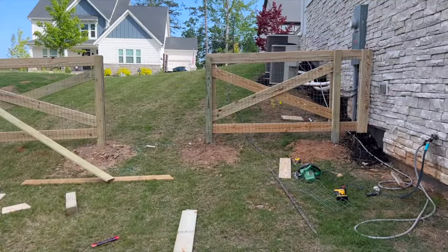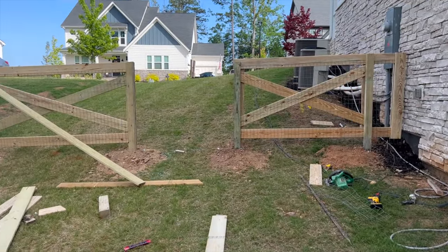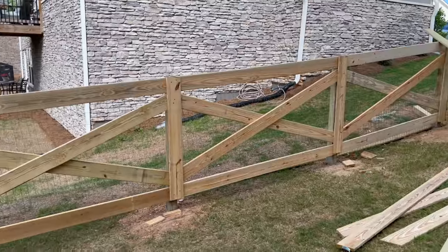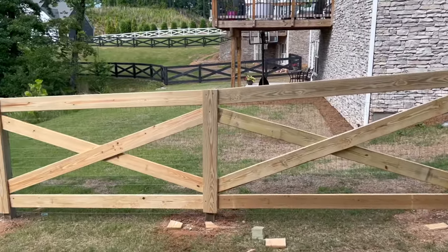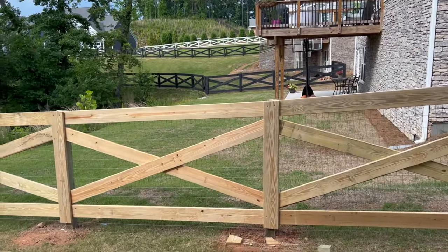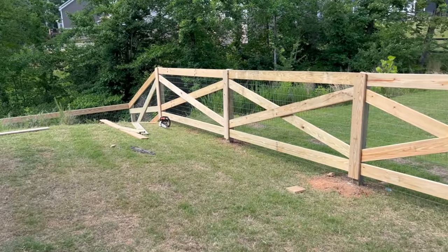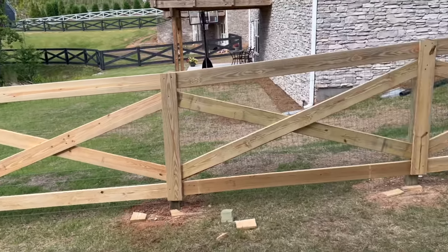Alright guys, so another checkup. I'm so excited. I'm so happy with it. Oh, it looks so good. I know it's just a fence and it kind of matches that neighbor. However, it's going to change slightly and I can't wait. But this is just the beginning process and I absolutely love it.